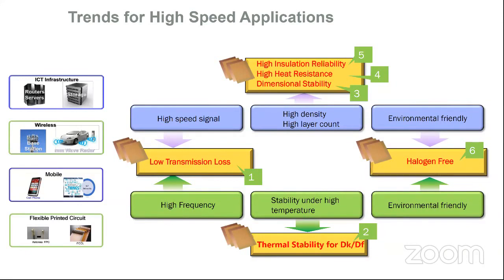As far as number 4, high heat resistance, with HDI, we're seeing our materials needing to go through multiple lamination cycles. It's not uncommon to see 3 or 4. I've recently seen as many as 7 or 8 lam cycles. So again, the boards can be designed, but the materials will need to be robust and be able to survive, in this example, multiple lamination cycles.